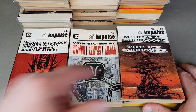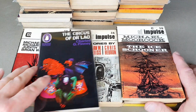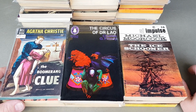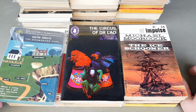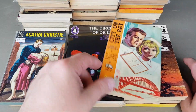All good stuff. This was once again another Penguin I didn't have. Circus of Dr. Lao. Very, very pleased to get that. And a Del Rey matte back. Wasn't expecting to find that amongst Bob's stock. Haven't picked up a matte back in ages. It's a later one, so the matte back actually isn't by the original artist, so not quite as good as you might think. Obviously a few more Badger Romance.